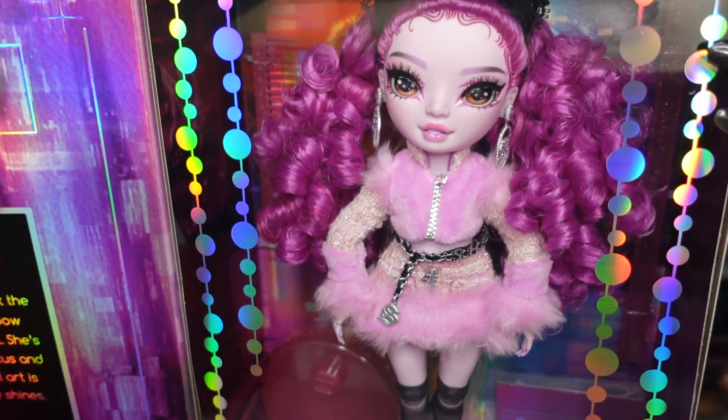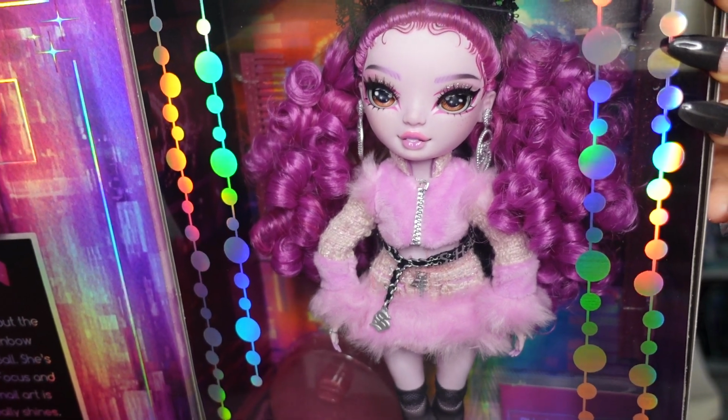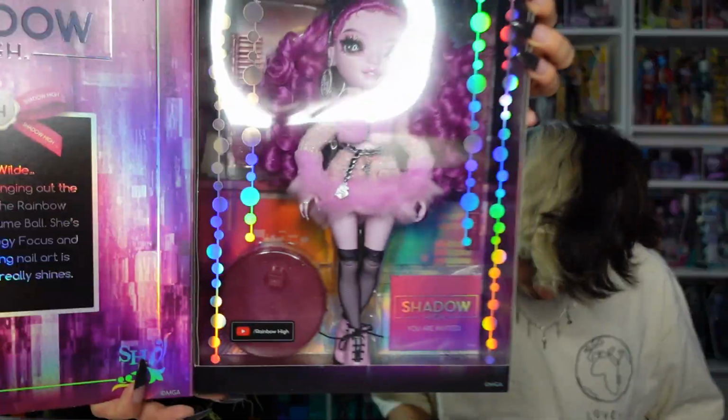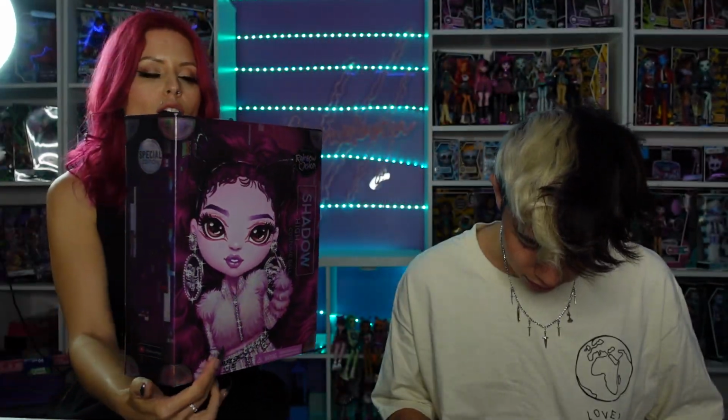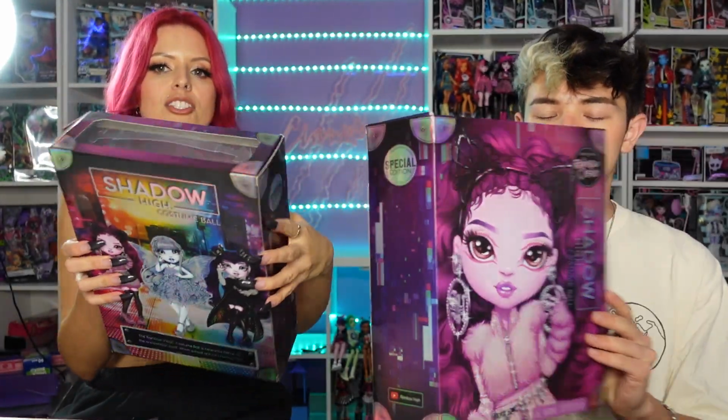Then, here she is in the box in her beautiful pink, stunning attire. I like that the box looks kind of like a book. Maybe that's what they were going for, like a storybook costume ball, where each one's a character. It's kind of giving me that vibe. But like I said, inside each one says something different.